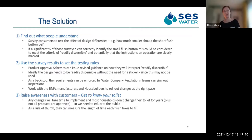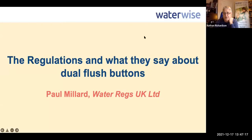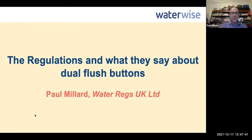Okay, thank you very much, Alison, for setting the scene and the context, and why you and Waterwise and other organisations are interested in this issue. So next we're going to hear from Paul Millard, who's a technical manager at Waterregs UK Limited, about what the regulations actually say about discernible dual flush buttons. So over to you, Paul. Thank you very much, Nathan.